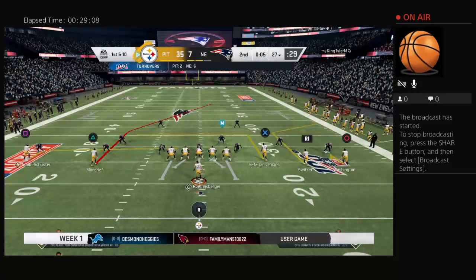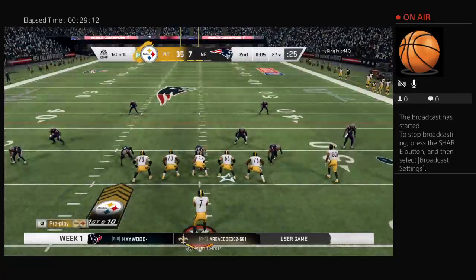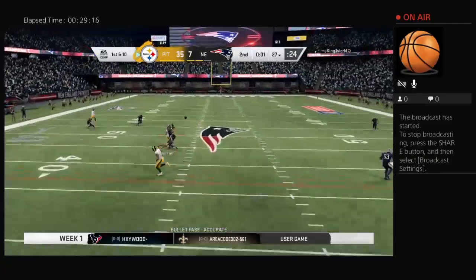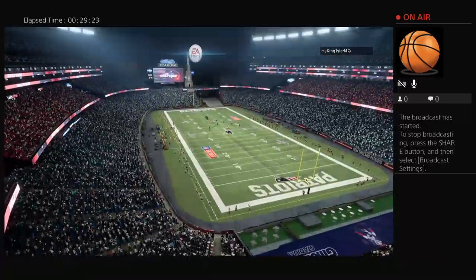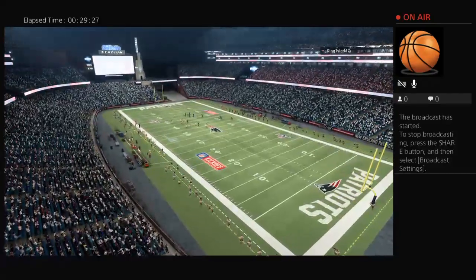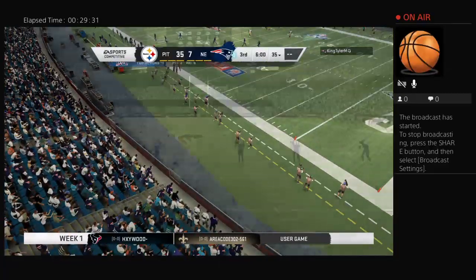Likely time for one final snap as they start out 1st and 10. Final play of the half. It's Roethlisberger. And Big Ben intercepted a 3rd time. He's picked off at his own 46. And to the 40-yard line, that's where the return stops. So we have come upon halftime in the Sunday night opener from Foxborough.